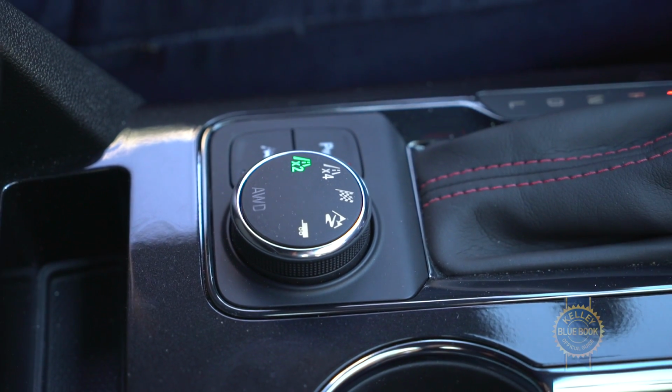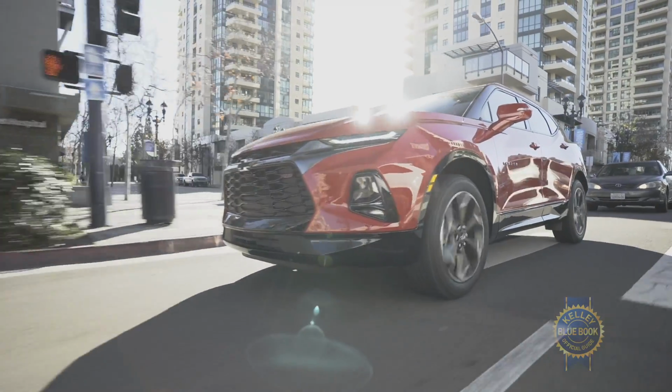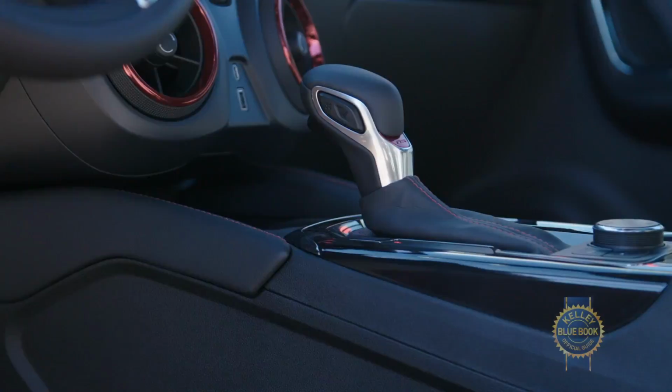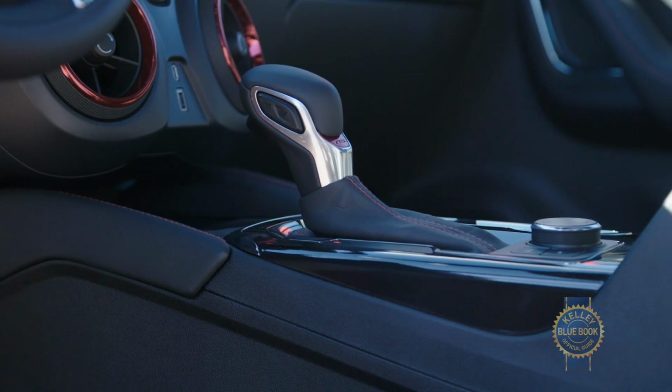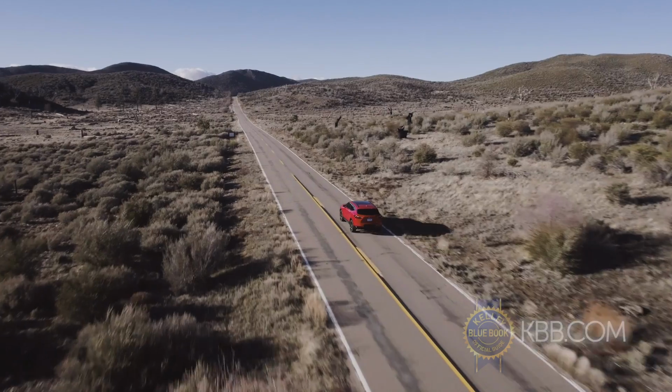Both all-wheel drive systems include a mode that essentially disconnects the driveline to the rear wheels for added efficiency. Beyond that, the drive mode selector offers sport, tow, and off-road modes that alter a range of vehicle behaviors to better match driving conditions.